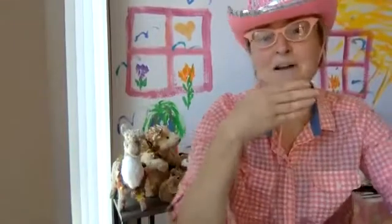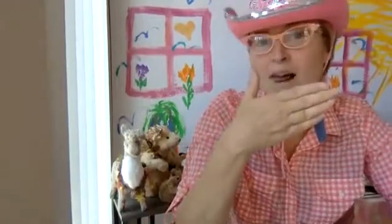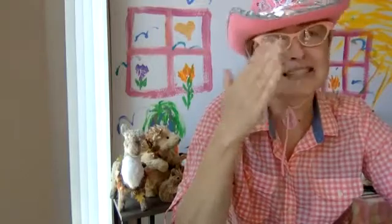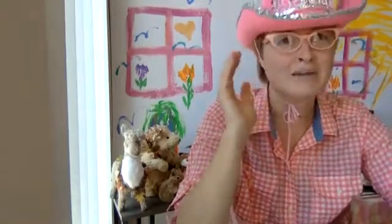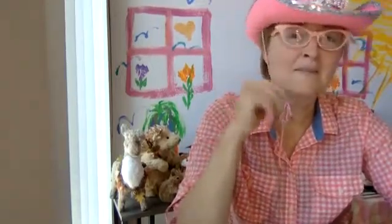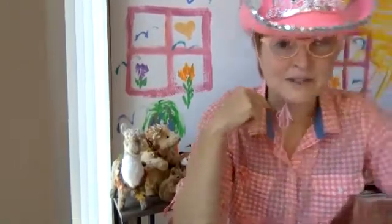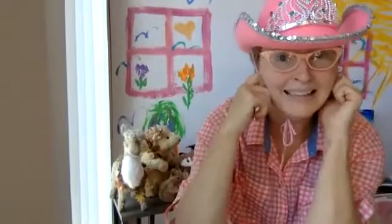The toothpaste isn't coming off my face, y'all. Colgate, y'all make a strong toothpaste. It works. It keeps your teeth healthy and it keeps your mouth. Not only does it keep your teeth white, it keeps your lips white.